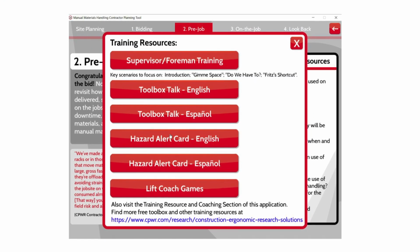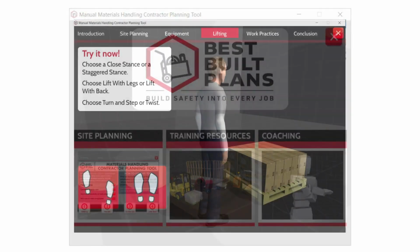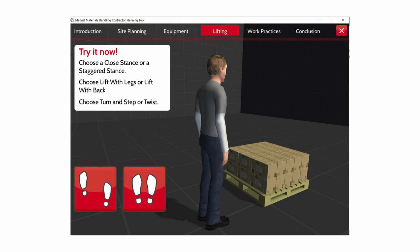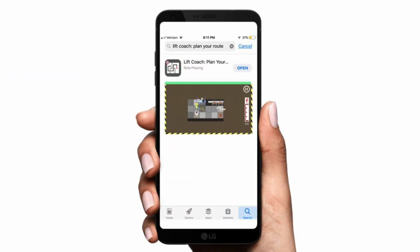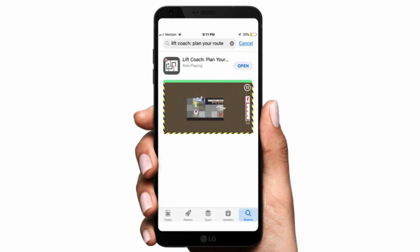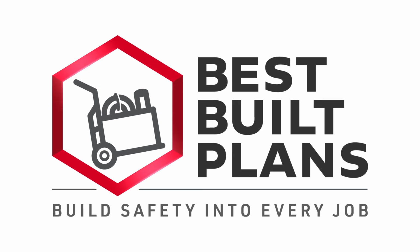There are training resources in the planning tool and other interactive training and coaching resources that show the injury risk if materials are too heavy, lifted from the ground or above waist height, or lifted and carried while in an awkward posture, and introduce safe practices that can be downloaded and used in a class or on their own to reinforce safe practices. Let's go through a case scenario of Best Built Plans in action.